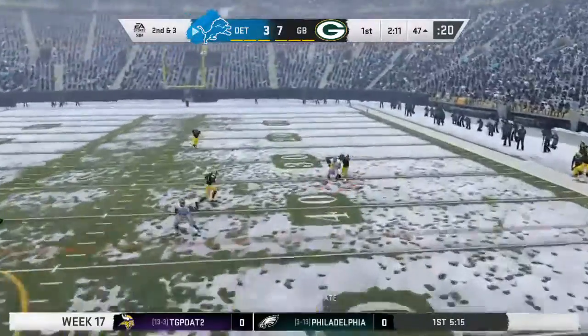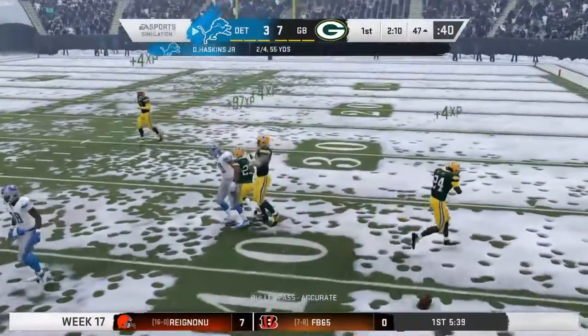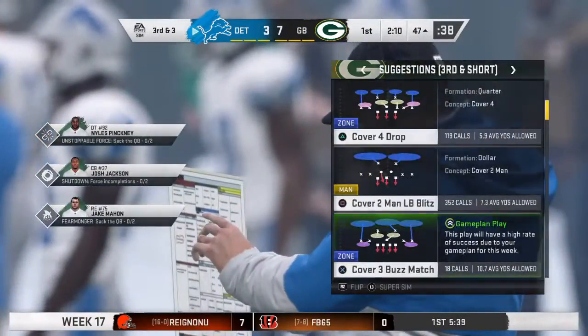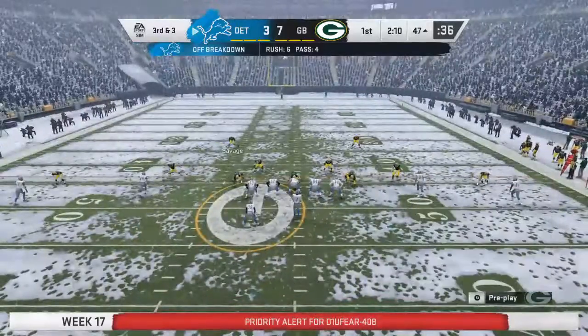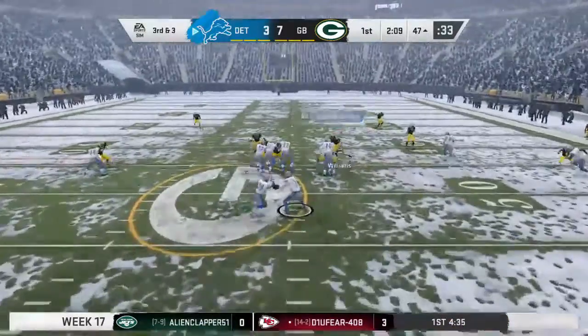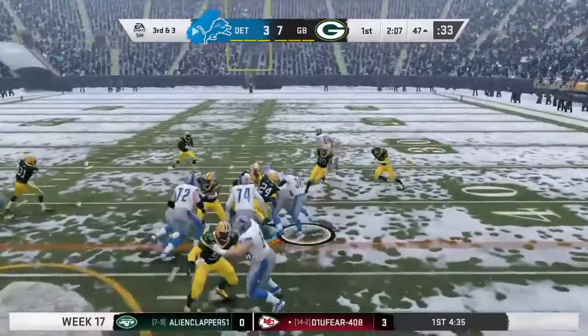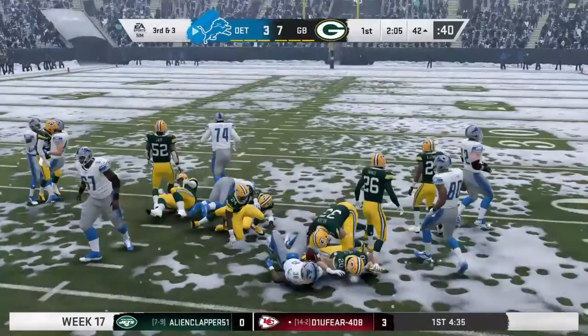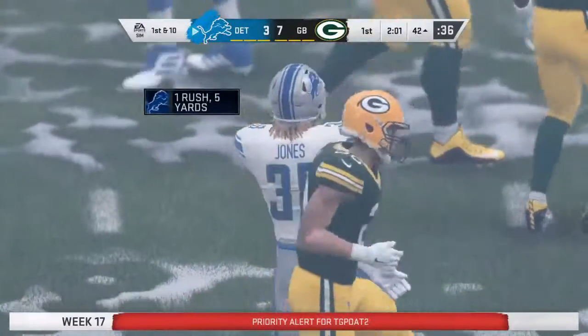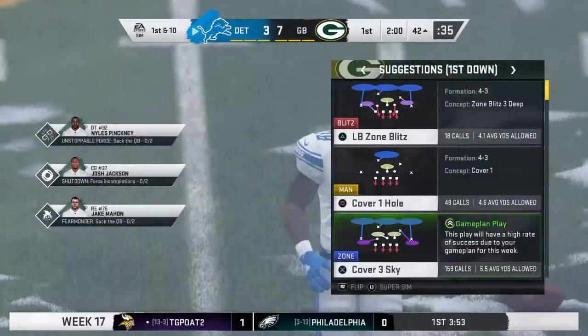Throwing on 2nd and 3. Haskins. Oh, nearly picked. And maybe lucky there. This guy doesn't drop many defensively. 3rd down. So the incomplete pass on the last play, and that leads us to a 3rd and 3. Here's Jones. And a great effort there to shed the contact, and it helps him pick up the first. With 5 yards on the play there, the drive will continue.